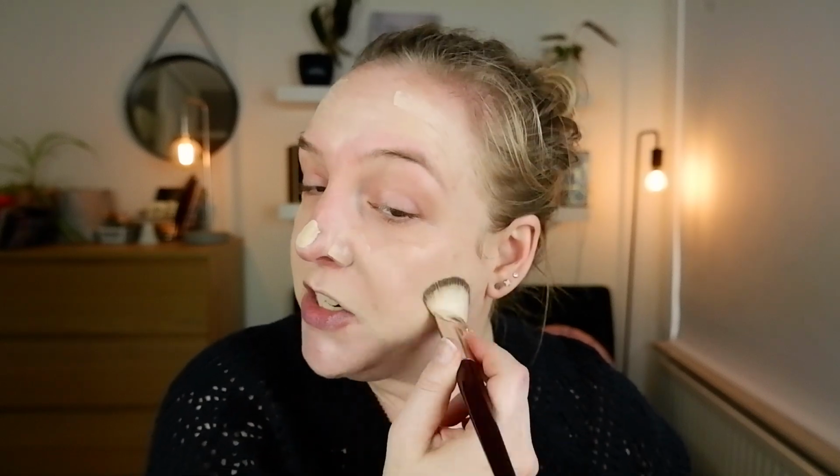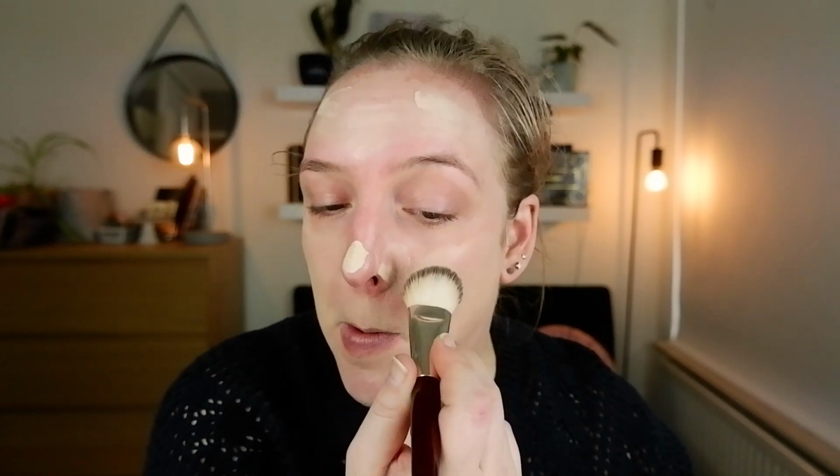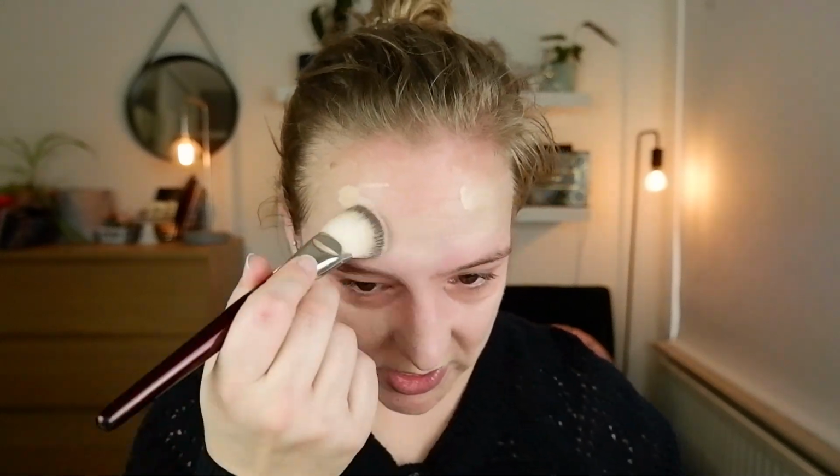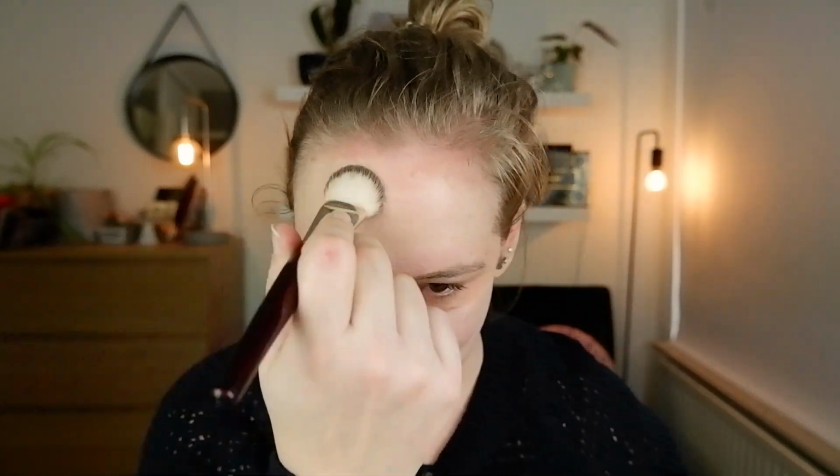So, this foundation is super weird. It's really thick for a tinted moisturizer, because that's what they call this. It's mousse, like a moussey texture, which is weird. So I'm not sure if this is great at blending, if it's good to be blended with a brush. I'm getting a lot of streaks. It's like I'm moving the product around, but it doesn't really stay put. So let me see if the warmth of my fingers can fix some of this.